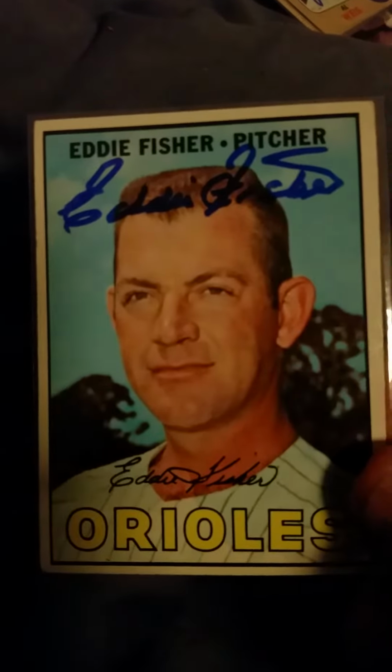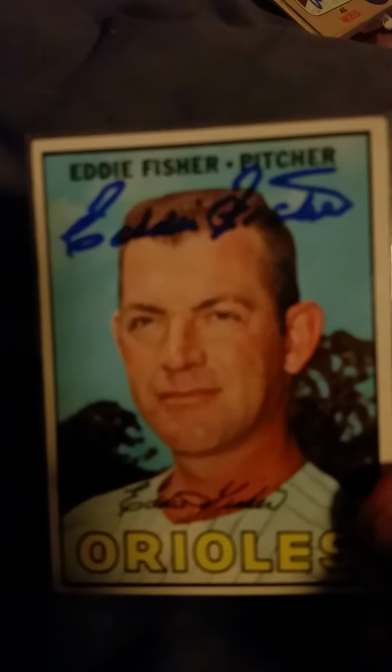Very nice. And then we go to 1967. This is a pitcher for the Baltimore Orioles. Also pitched for the Cubs. Mr. Eddie Fisher. It came out really nice. You know how much I love my vintage. We're getting older. Got 2 more baseball.